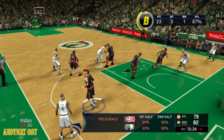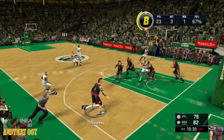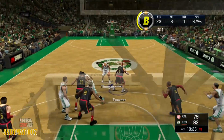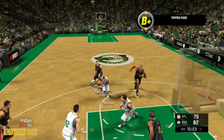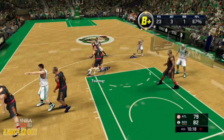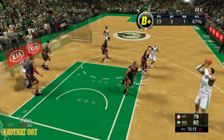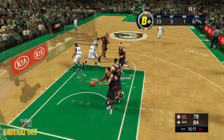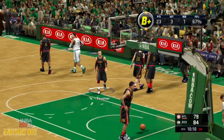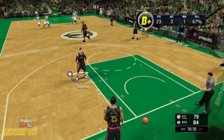Bradley dishes to Lee. Shot, high post. Rebounded by Millsap. Kicks it out to Bradley. Now the feed to Thomas. Lee sets a screen for Thomas. It's Bradley on the wing. Right side Bradley. Thomas dishes it to Sullinger. That one goes. And the Celtics lead by 5. Really nice dime drop in there. Playmaking ability is exactly what you get from Isaiah Thomas.